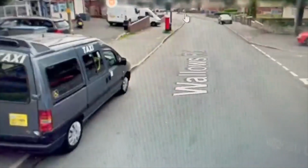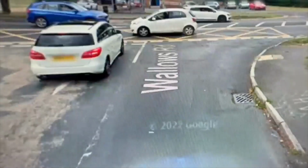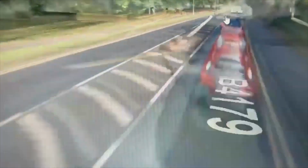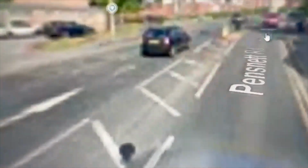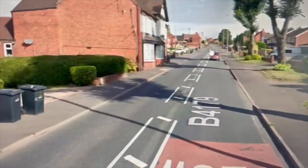Welcome to the 2A route which goes from Merry Hill to the Wren's Nest Estate. Now, this route was recently reinstated after being withdrawn in September 2021 from when the 2s got extended up to the Wren's Nest Estate to replace the 27, 27A and of course the 81 routes. And that was also the same time when the 7 was transferred from Pensnett Garage to Wolverhampton Garage. However, the 7's now been transferred from Wolverhampton Garage back to Pensnett Garage.